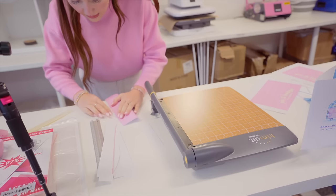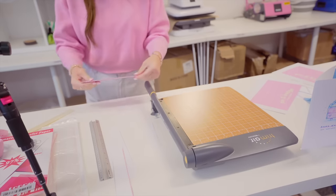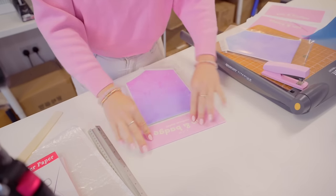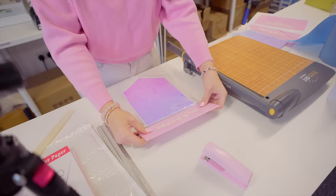Well, these are easier to bend actually. They don't crack as easy. Oh wait, they're way too big. The heck? How did I do that? I don't know how these have ended up so big.